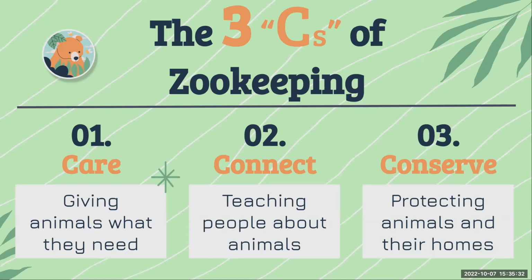So we'll talk about those more, but basically we're just trying to figure out what the animals need. We're going to teach people about the animals, and then we're protecting the animals in their home. So I work with rhinos here in Tennessee. I want to make sure there's rhinos over in Africa too, where they're native to.